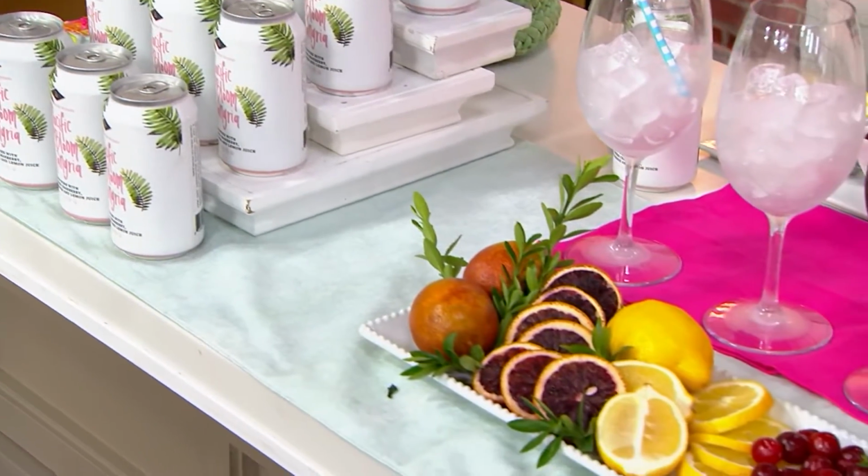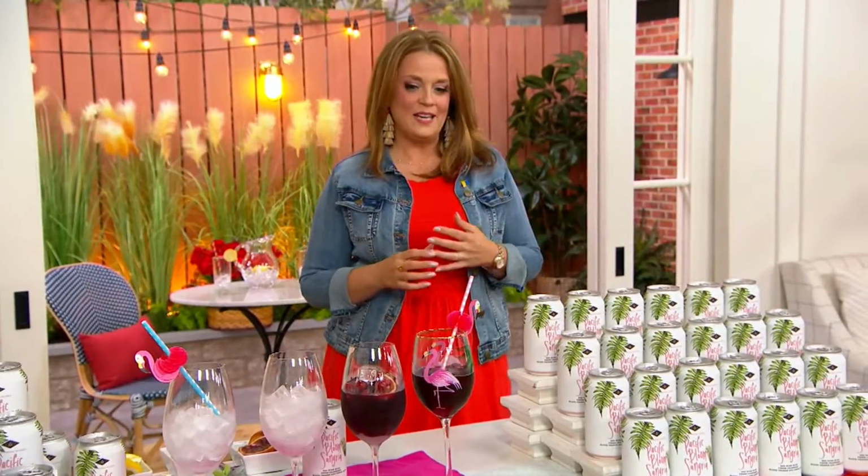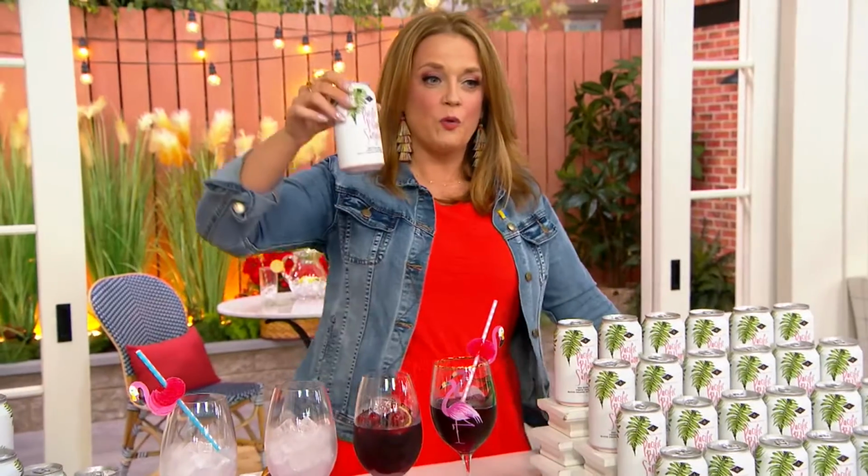$4.12 a can. Let's think about that. How much would a half bottle of wine cost? Think of this, Mary. Think of it per serving. What do you pay for a glass of sangria at a restaurant? Great call. $10. I mean, I don't know. Yeah. And this is less than $2. I mean, you can't get the little umbrella for less than $2.